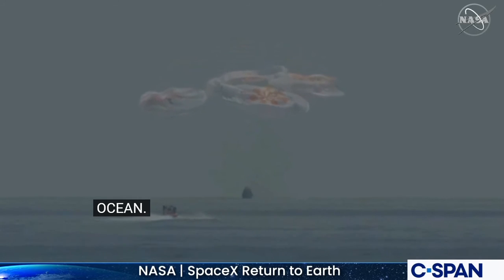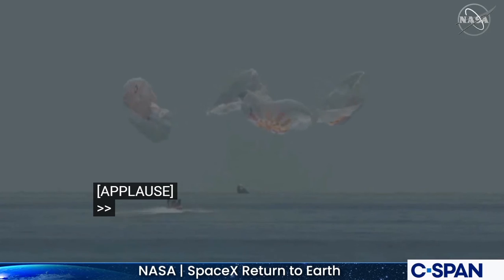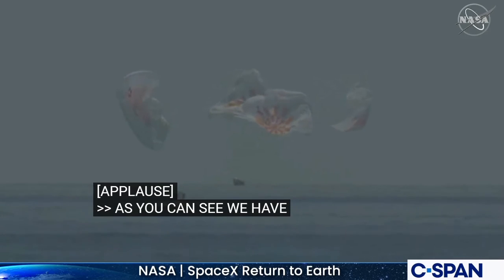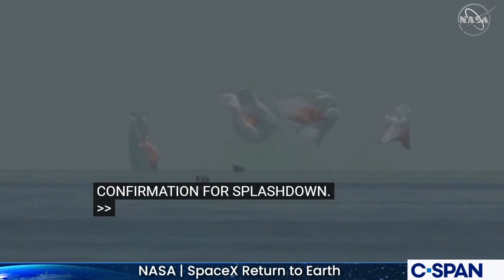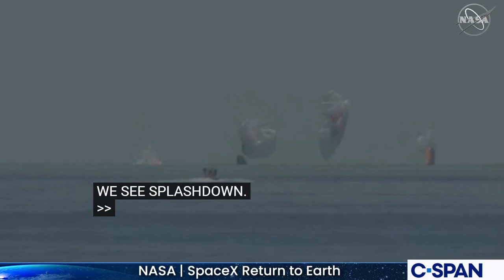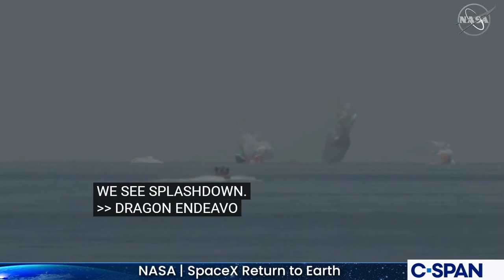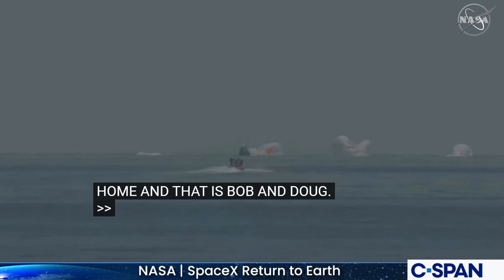Splashdown. As you can see on your screen, we have visual confirmation for splashdown. SpaceX copies and concurs. We see splashdown and mains cut. Dragon Endeavour has returned home. NASA astronauts Bob and Doug, on behalf of the SpaceX and NASA teams, welcome back to planet Earth, and thanks for flying SpaceX.